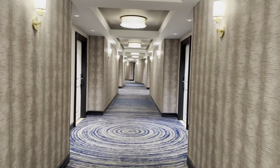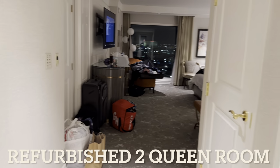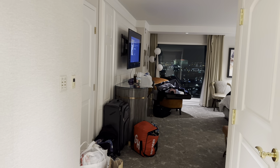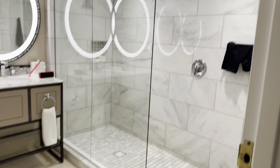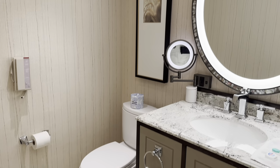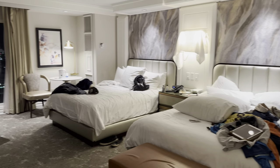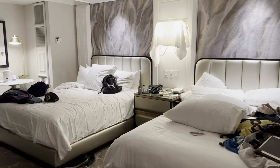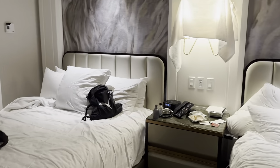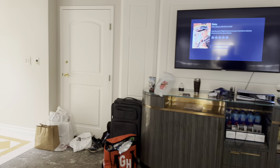Here's the hallway of the refurbished rooms. And here is the refurbished room. It says, I've stayed here before. It's more luxurious, you know, the finishes. I mean, it's already lived in. We already checked in and stuff, but I gotta say, now that I stayed at the unrefurbished room and then now this, directly comparing it, I would choose this.